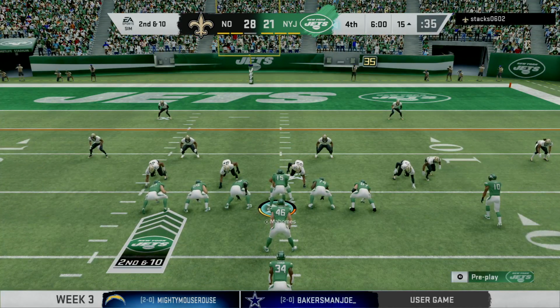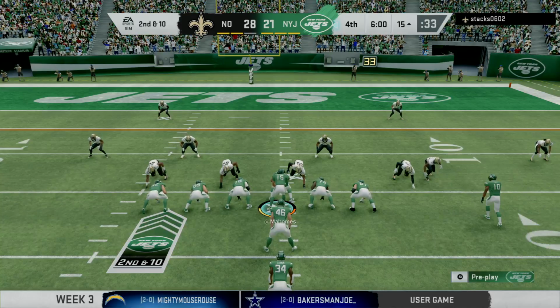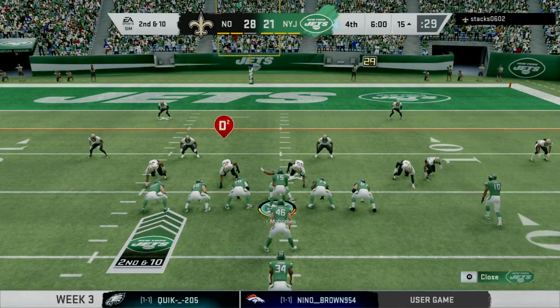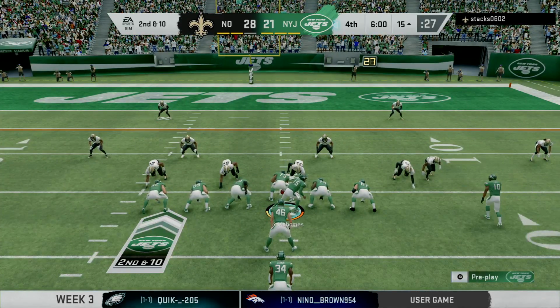Pick your game up. Switch. Check 50, check 50. Check 9.